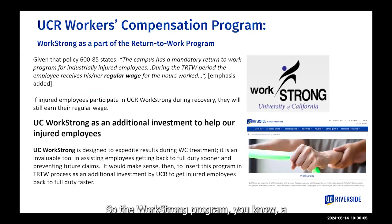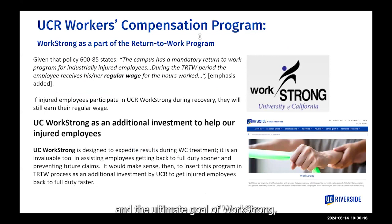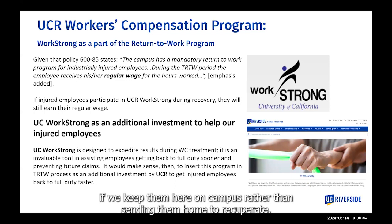Yeah, hi. So the WorkStrong program, a big part of workers' comp, is a system-wide program. So every campus has a version of WorkStrong. And the ultimate goal of WorkStrong, you may want to look at it as a work hardening program. I like to look at it as an overall ongoing rehab program for injured employees. So basically, as part of the transitional work program, ideally we want our employees here on campus, right? Like Ariel alluded to, our employees are more motivated, and held a little more accountable if we keep them here on campus rather than sending them home to recuperate.